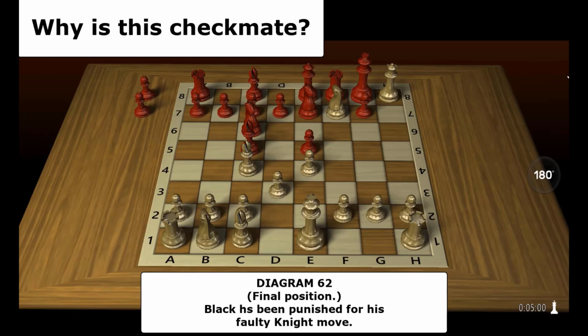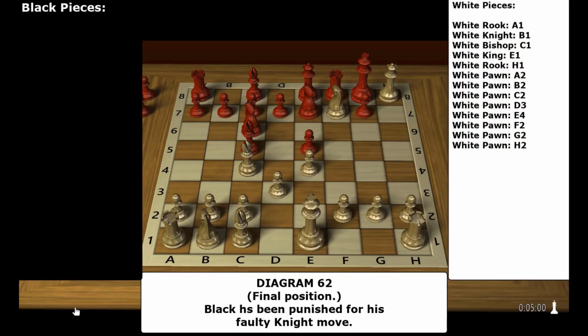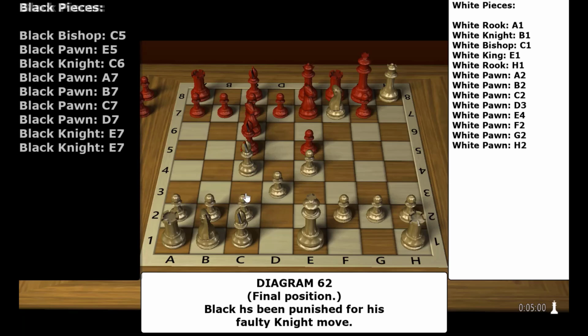Let's look at the coordinates for the chessboard for diagram 62. A1 rook, white rook on the white side. B1 white knight. C1 white bishop. E1 white king. H1 white rook. The white pawns on section A2, B2, C2, and D3. And four more white pawns on section E4, F2, G2, and H2. Facing the white bishop is the black bishop on section C5, and the black pawn facing the white pawn in section E5.